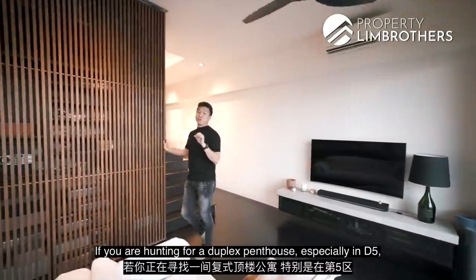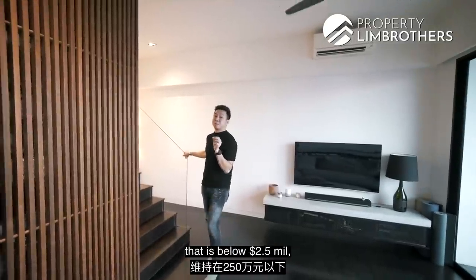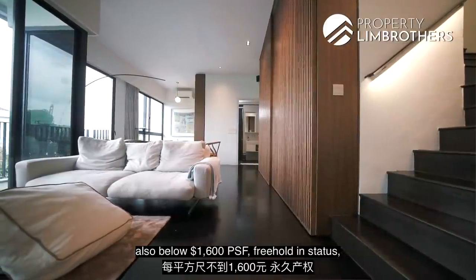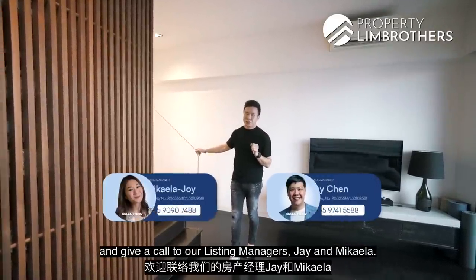So if you're hunting for a duplex penthouse, especially in D5, and yet at the same time, you want to keep a quantum that is below 2.5 million, this is asking for 2.28, also below $1,600 per square foot, freehold in status, and give a call to our listing managers, Jay and Michaela.